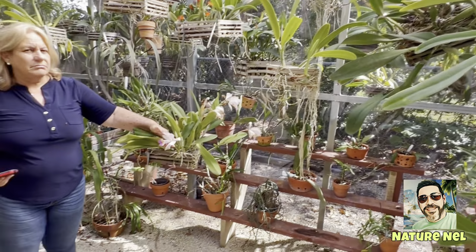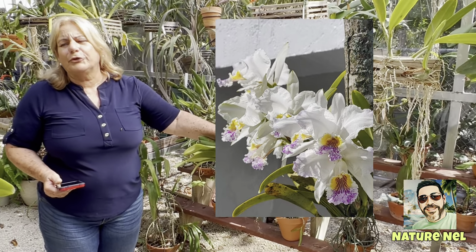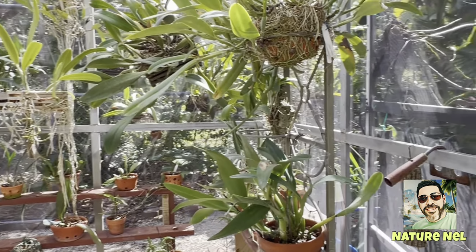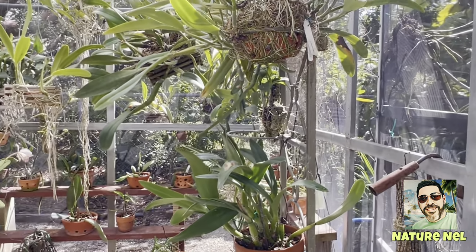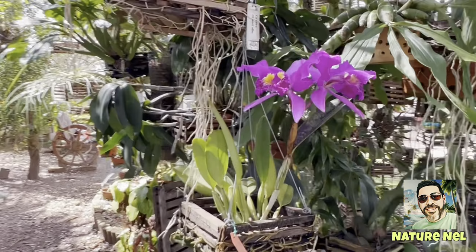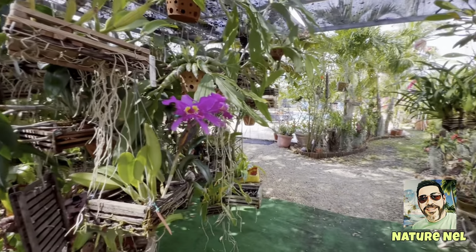Oh, she says that this had a total of 20. But she says that now with the heat they start withering. It's a beautiful place. This place is gorgeous. Look, everywhere you walk through.